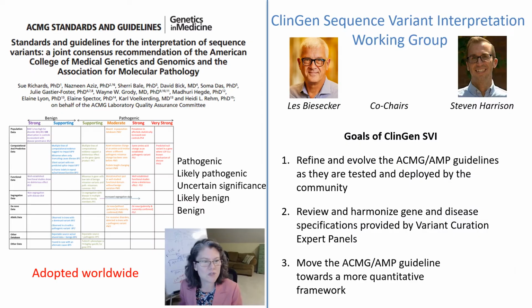We've done this initially through the publication of a joint consensus standard from the American College of Medical Genetics and Genomics and the Association for Molecular Pathology, where we defined 5 terms for pathogenicity, as well as different types of evidence and its strength, and how to combine that to arrive at these different categories. This framework has largely been adopted worldwide, but there's still subjectivity to the application of these rules.